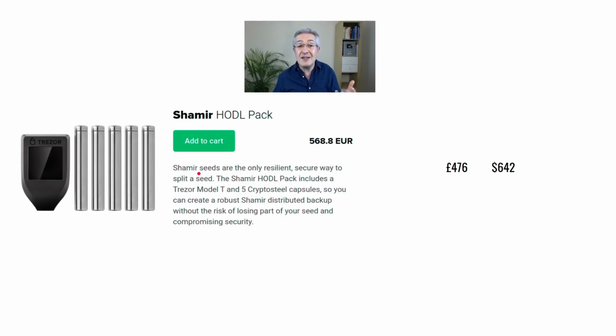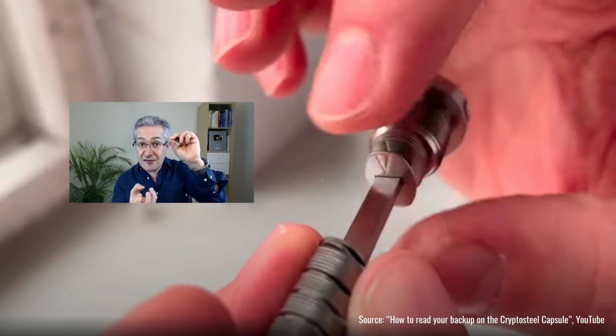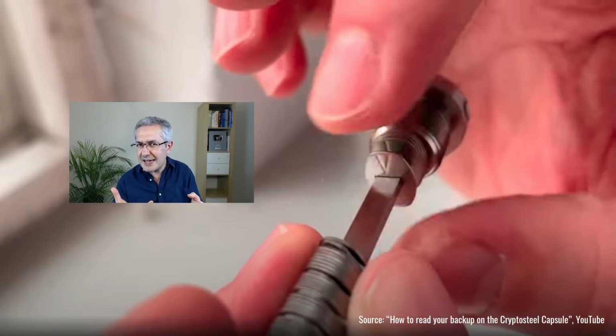The idea is very similar to Voldemort storing his soul in a Horcrux, where you had to destroy all of the Horcruxes before you could kill his soul. So say you have 5 of these crypto steel capsules. When you open up those capsules, they have a kind of spindle, and then you take embossed letters and feed them onto the spindle in the order of your stored keywords. So they're quite tricky to load on and also to read. If you see this video, you'll see that for yourself.